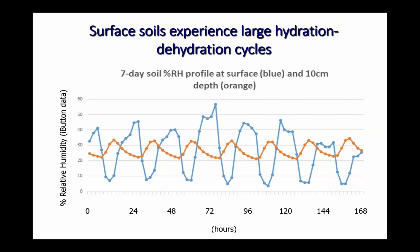So we know that there's water in the soil. I showed you before, and here's another graph that shows that. This is a 7-day I-button soil humidity plot. The blue lines are the surface humidity, and you can see there are massive changes throughout the 24-hour cycle. Now, I remind you that relative humidity is actually a temperature-dependent variable. And so if these were normalized for temperature, and they're not, they wouldn't be so dramatic.